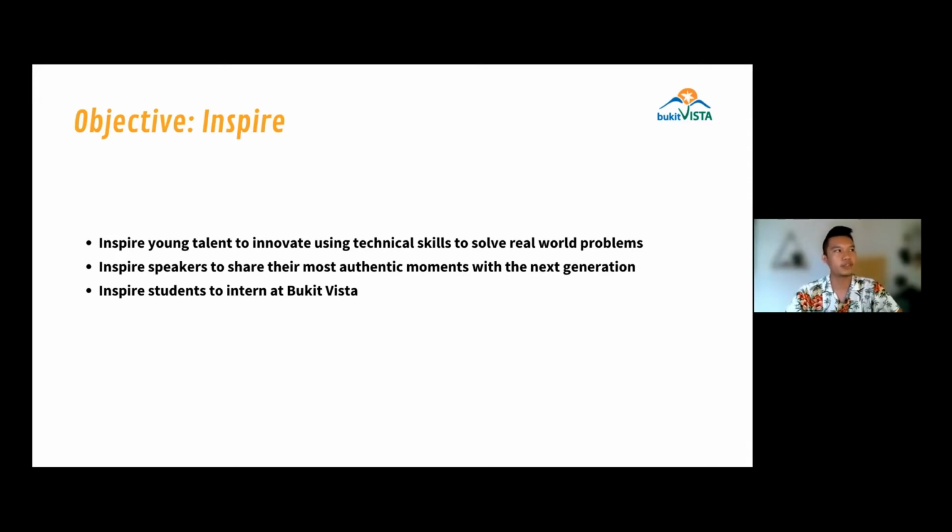In this session, we want to inspire young talent to innovate using technical skills to solve real-world problems. You can work in Bukit Vista or in another company, but the important thing is that you innovate and use your technical skill to inspire delight in others. We also want to inspire speakers to share their most authentic moments with the next generation. We are not only speaking as speakers from Bukit Vista, we also invite other speakers. And of course, we want to inspire students to do internships at Bukit Vista.